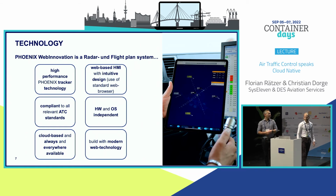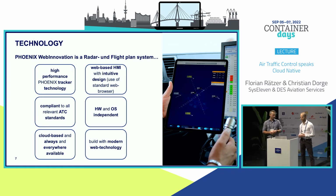Let's look a little bit at the technology side. What is Phoenix Web Innovation about? So for us, it's a radar and flight plan system, and it uses the high-performance Phoenix tracker. That's what I've already explained. So the core part is still coming from our legacy product.